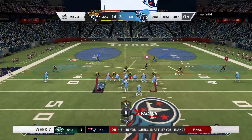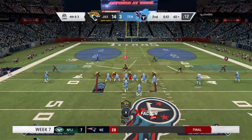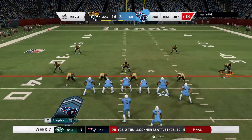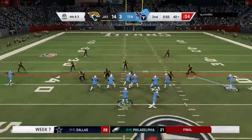Mike's Fofo. Let's make these babies cry all the way back home, yo. Let's make these babies cry all the way back home. 44 to Mike. Check. Watch Hayward. Watch QB drop.